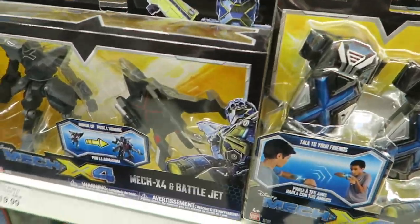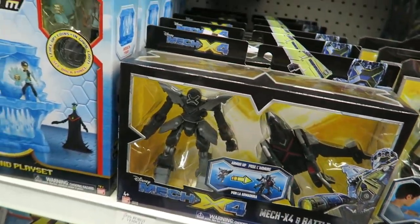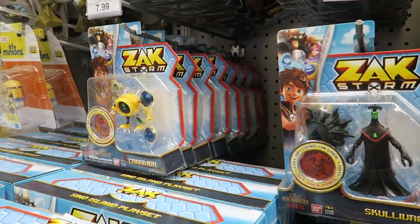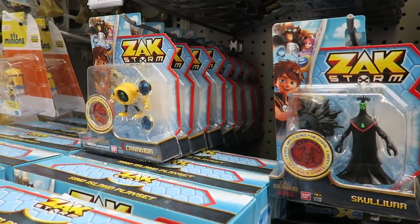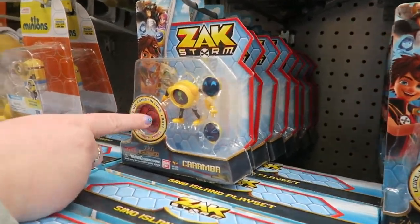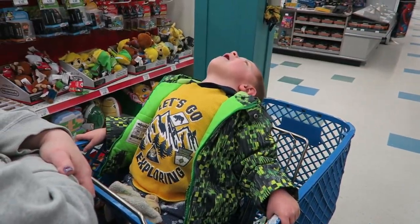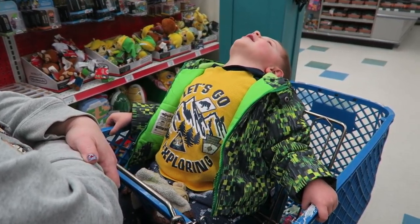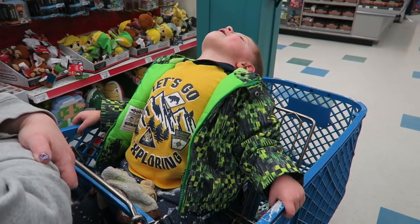Welcome. Zach's storm is behind me. Zach's storm is right behind you? Yeah. Teagan likes Zach's storm. They have a whole bunch of stuff. I really like this one. He's been doing this in the car. Like, are we going home yet? We're going home yet. Just like that.